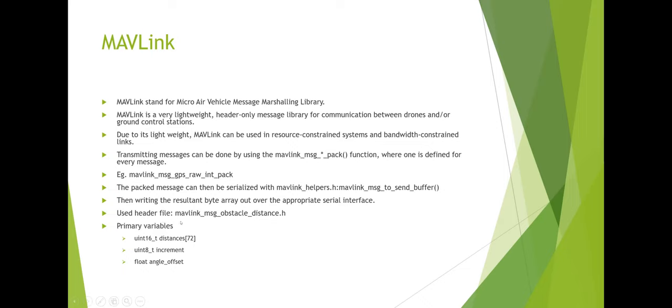We are using the header file Mavlink message obstacle distance.h, and the parameters we are focusing on are distances, increment, and angle offset. The distances field is an array of 72 members. We read each distance at particular angles and store all distances in one array, and when the array is full, we pass all 72 readings in one single Mavlink message. The increment is the gap we put between all the readings, like 5 degrees or 1 degree. And angle offset is where we start the reading of the LIDAR or distance.